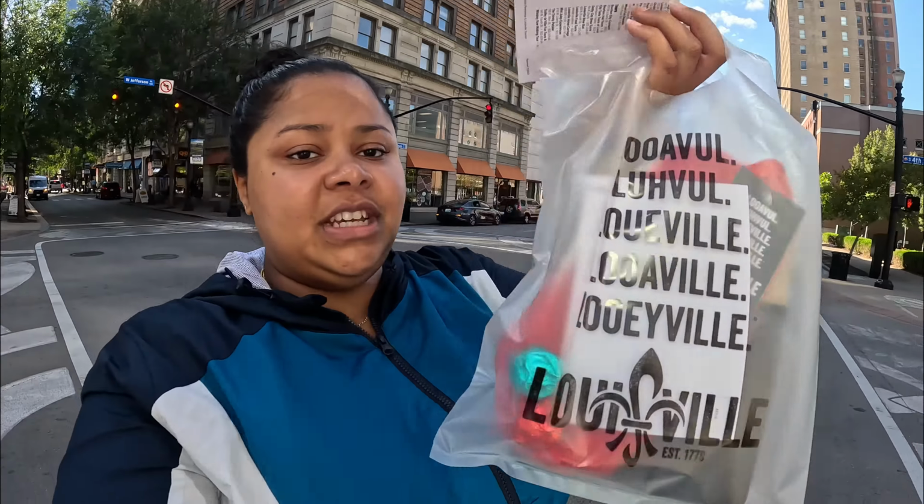I asked the worker at the visitor center the significance of the fleur-de-lis to Louisville, and she said that it was King Louis that had built and helped build Louisiana, parts of St. Louis, and Louisville, Kentucky. That's how you have the Louis in Louisiana, Louisville, and St. Louis, and that's why they also have the fleur-de-lis. So that's a little bit of history behind the fleur-de-lis and Louisville, Kentucky, as well as a few other states.